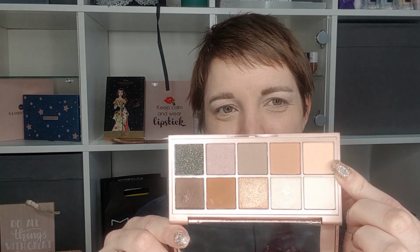So we're going to start off with the colour, this one, which is called Silk. And I'm just going to take my Sigma E40 brush, and I'm just going to pop that all over both lids. Now, also, I forgot to say, my lids are really creased and crinkly at the moment.